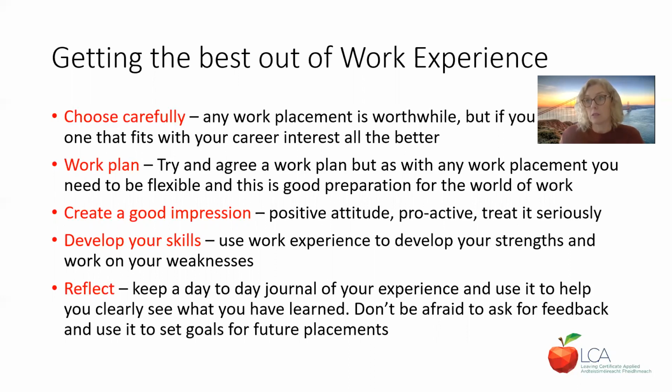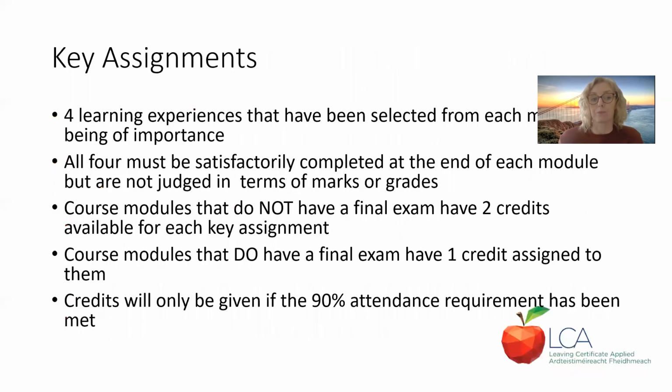And, you know, use them. Ask them questions. Ask them, is this what you want me to do? Can I do it better? Is there anything else I should be doing? So don't be afraid to ask for the feedback, and then use that feedback in your next work experience to help you set goals for future placements, so you're constantly working to improve yourself through this experience.